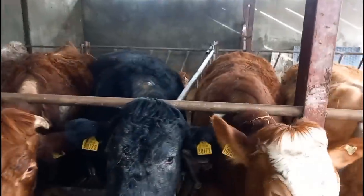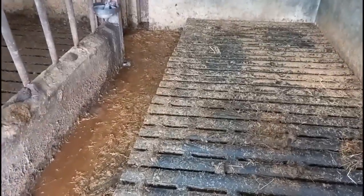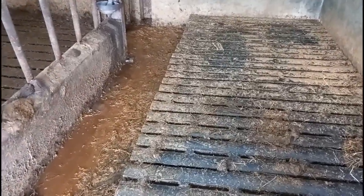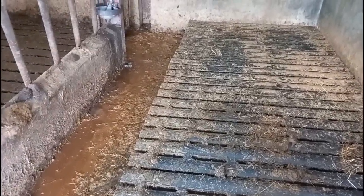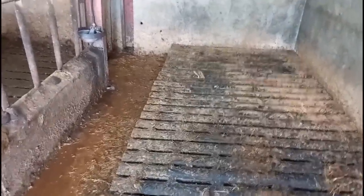But first, before I feed them, I want to clean out their little calf creep there. This is where we put their silage, and we just fill the barrel here and throw the silage into that. But as you can see, their creep is a bit dirty. So I'll get the 135 in the box, back it in. We'll clean the creep out, and we'll then give them silage.